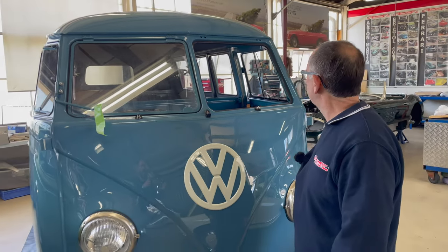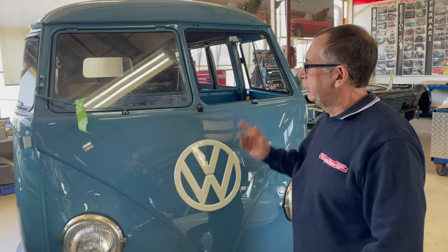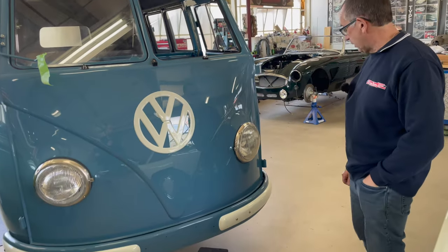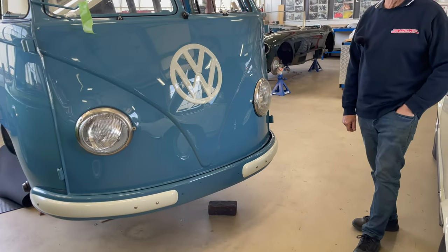But the front opening windows, they'd rusted away on the van, and there's only one company in the world that makes them, and they're in the UK. Right. So we had to have a pair of the Safari windows made in the UK for the van. But the rest of it is just about the original van, but restored.